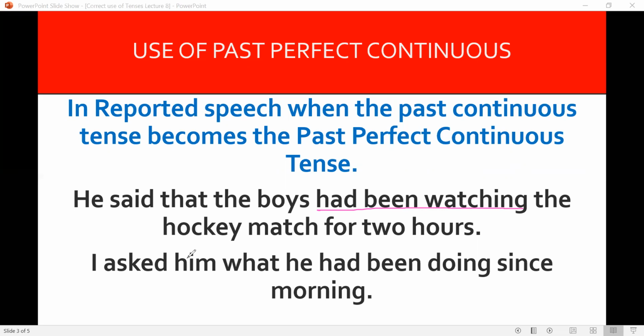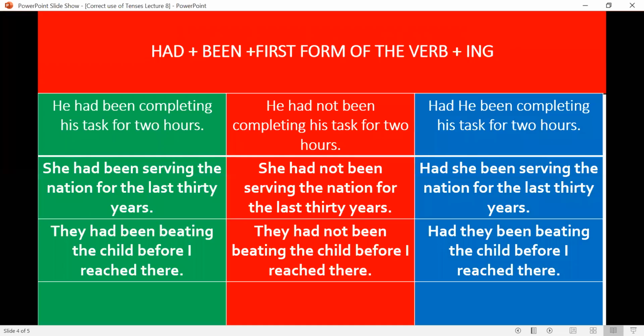And we also convert present perfect continuous into past perfect continuous in reported speech, like I asked him what he had been doing since morning. It will be what he has been doing since morning. So, in reported speech, we convert present perfect continuous into past perfect continuous and past continuous into past perfect continuous. This is the correct use of tense.